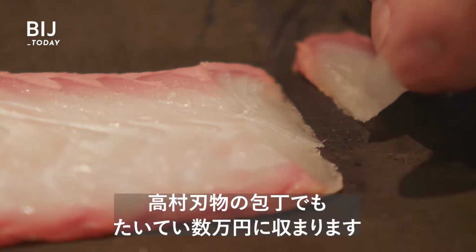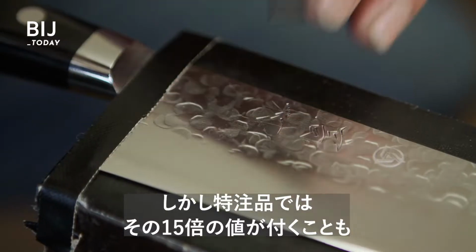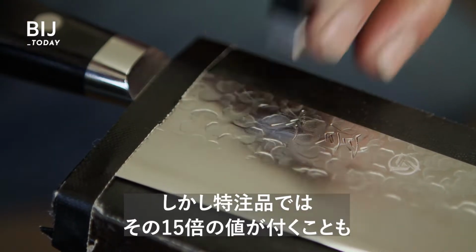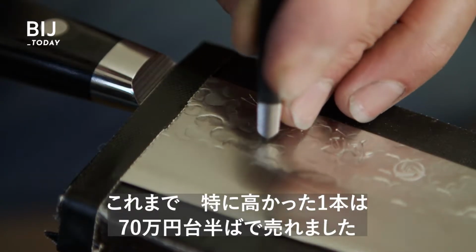On the low end, most Takamura blades cost a couple $100, but custom-made pieces can sell for 15 times that. One of the most expensive knives produced by the shop sold for $6,900.